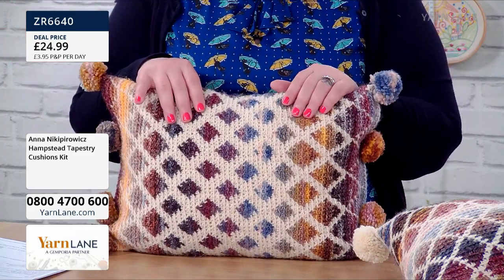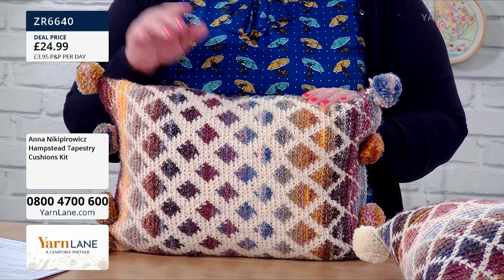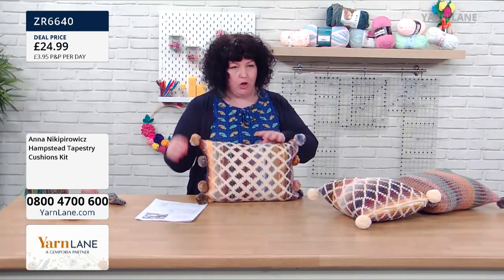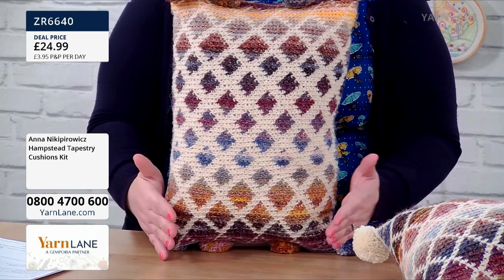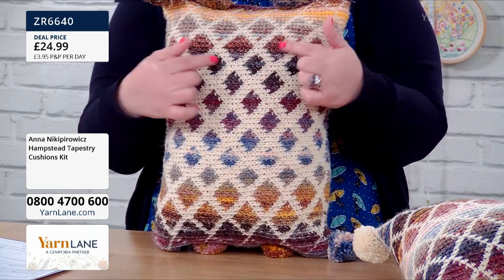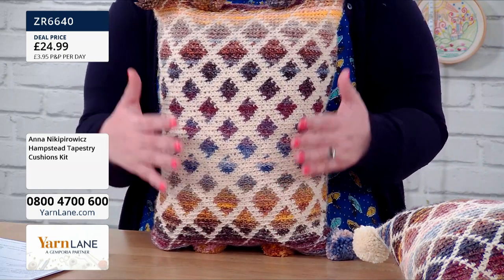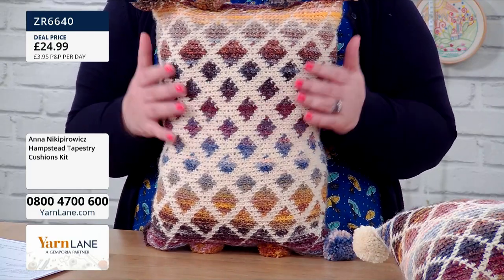So tapestry crochet, beautiful technique. It's worked into the back loop of every single stitch, purely because if we don't, our pattern will sway to one side. So you will not be going lovely and straight, it will start swaying, and our pattern will not be nice and straight. So we always work it into the back loop of every single stitch.